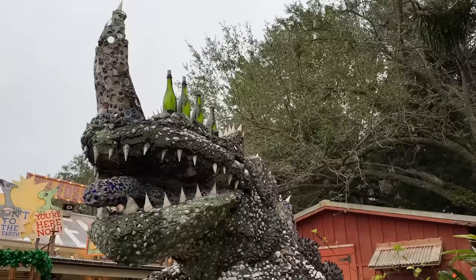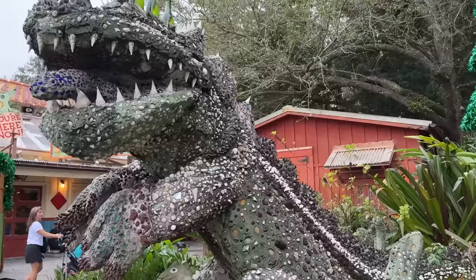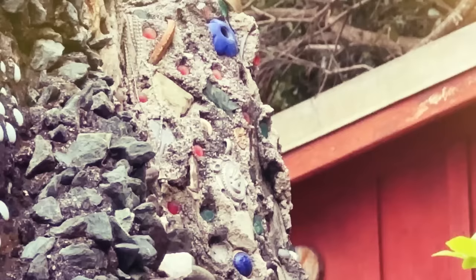Gonna point out two hidden Mickeys now, if I could. The first is right here on this dinosaur statue done by an artist called Mr. Imagination. And this is actually one of the smallest hidden Mickeys anywhere in Disney World. It's very hard to see, but it is definitely a hidden Mickey.